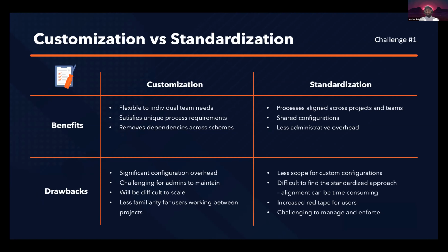This, however, is not the case with standardization. With standardization, we share configurations across multiple projects. However, with this ability of less administrative overhead, there also come challenges when setting them up, because we need to ensure that we have one solution that meets all business requirements. So we need to take into consideration all requirements and make sure there are no conflicts within the requirements as well.